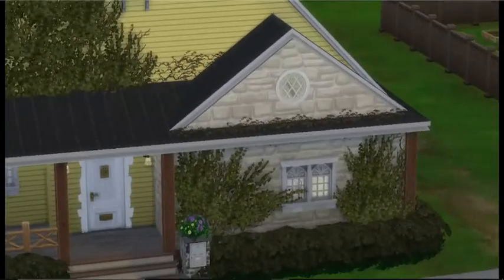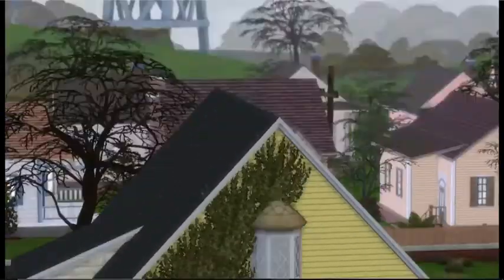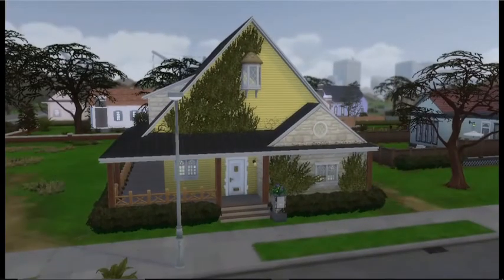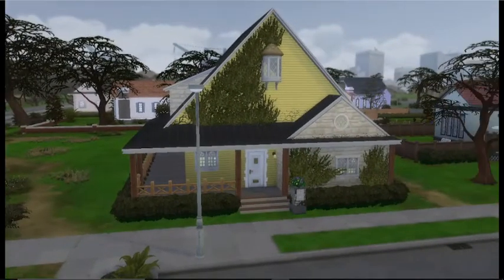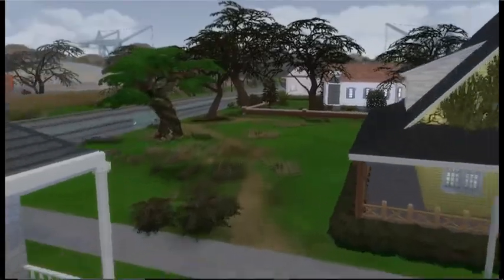Ignore all the little vines that are like dead right now, for some reason they're dead, but I don't know how to work the button. There we go. This is the place I built from scratch. It's a little cottage looking thing. I'm gonna start in the back, in the front, like the outside first, that way we can work our way inside. But we're gonna go around the back.